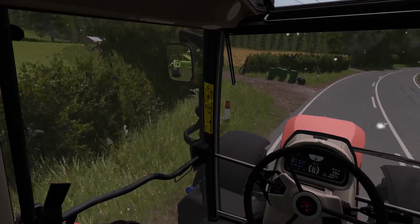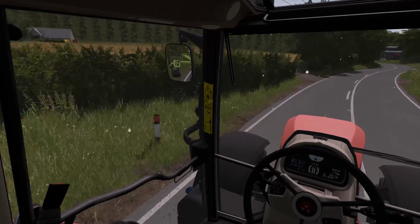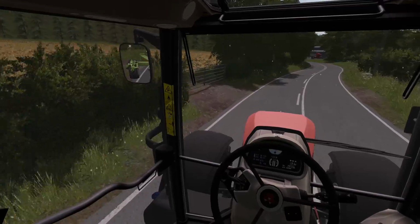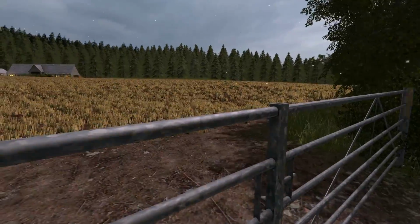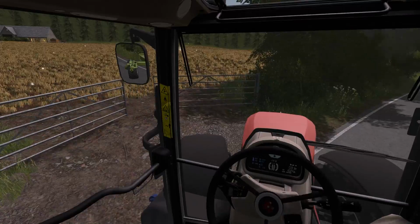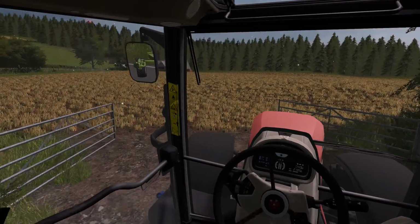Yeah. Nice house out and over there. I had a chat with the residents of that house when I was wrapping the bales up the other day. There was a young lad who was very curious as to what was happening. So I was talking to them over the fence about what we were doing and how long we were going to be on there. But yeah, they were very intrigued.